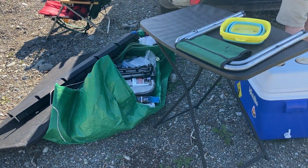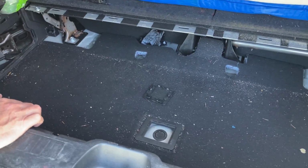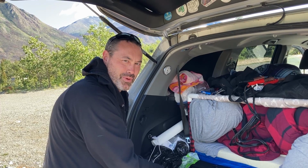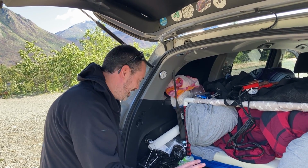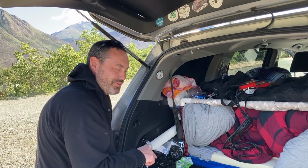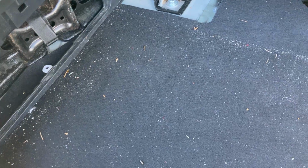We've taken the whole kitchen area out of the trunk, and now we're just going to try and let things dry. Chris is actually even trying to lift up the carpet so that hopefully things will dry even faster. My problem is the carpet in the bottom of the undertrunk is soaked, and I can't get it out because there's two clips on either side, and I'm trying to figure out how to remove them.